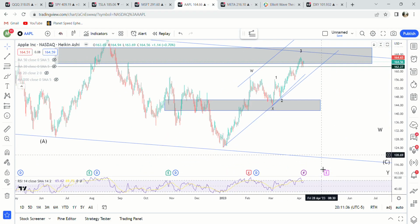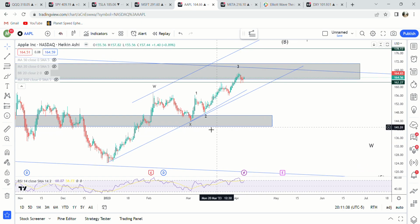Apple is kind of a confusing one to me. Maybe on Monday it makes one more high, but it looks like only the third wave. Maybe it's a fifth wave. Let's see here.